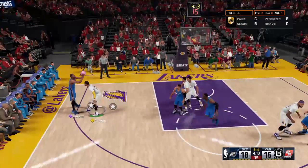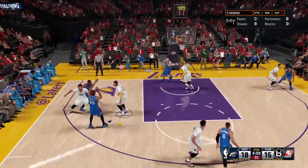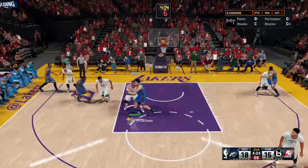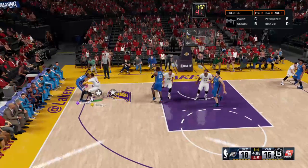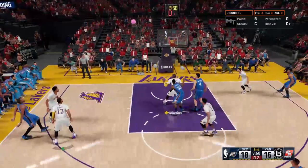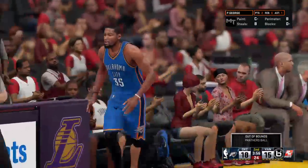Green, the pass to Westbrook. Green with a screen on George. Durant kicks to Collison. Some nice passing by Oklahoma City here. Green with a screen on George. Durant just inside the line. And out of bounds as Vancouver gains possession.